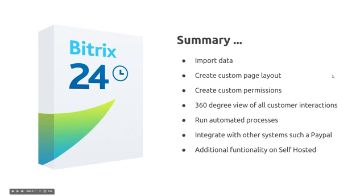So in summary, we were able to import the data. We created a custom page layout. We created some custom permissions for the user group that we decided to use. We were able to build up a 360-degree view of all the customer interactions. So those are the quotes, any comments that we had with the customer. We can also add in things like customer service interactions, help desk interactions, that sort of thing. We ran a couple of automated processes in the background, which added structure to the process, but also saved a fair amount of time.